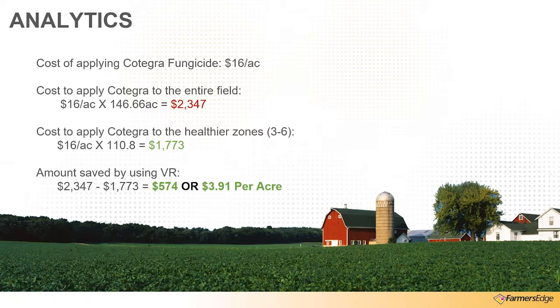So the cost of application of applying that was $16 an acre. On a 147 acre field, worked out to be $2,347. The cost of Catigra to be applying in the healthier zones, if we were doing a VR fungicide map, would have been $1,773. Therefore, a savings of $574, or $3.91 an acre. So just about a third in that particular, or 30% in that particular case.